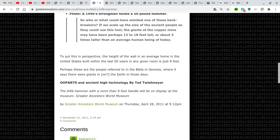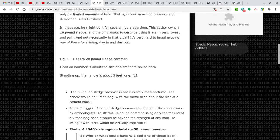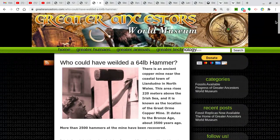Okay, so this is from Arts in Ancient High Technology by Ted Twitmyer. The 64-pound hammer with more than 9-foot handle will be on display at the Greater Ancestors World Museum. That's the one that Chris Leslie, the moderator of the site, hosts. I don't know where it is, but I'd love to go visit it.